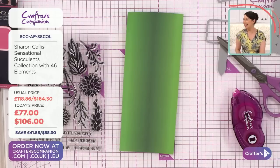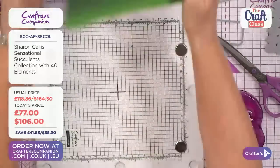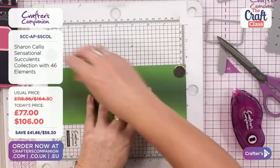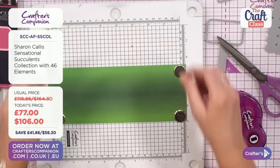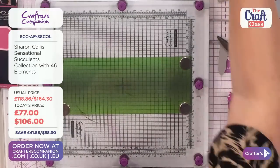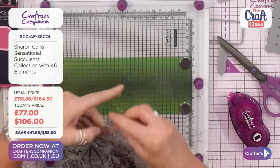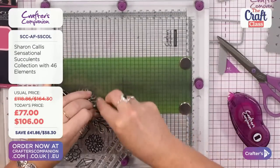Oh, quite nice. Right, so this time, just because I don't want to misstamp, we will just pop our piece of card onto my magnetic platform. Do we have one of these on Second Chance Sunday? Oh, yes. And then what I'm going to do is just stamp out some of these.